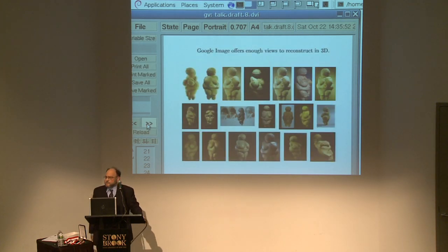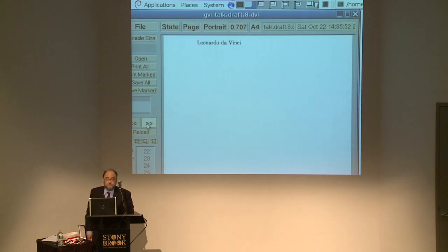There are so many images of that Venus on Google that you can actually reconstruct it in 3D from Google. Look at all of those views of the same little object. It's only 4 inches tall, from 10 centimeters. From the Natural History Museum of Vienna.